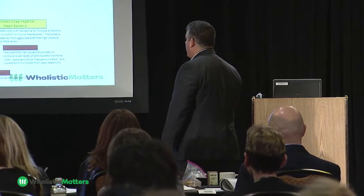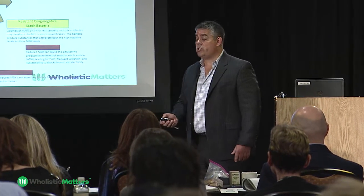And so it regulates sleep. It's permissive for melatonin production. It's important for endorphin levels in the brain as well. So not only do patients have disrupted sleep, but they also have pain-related syndromes.